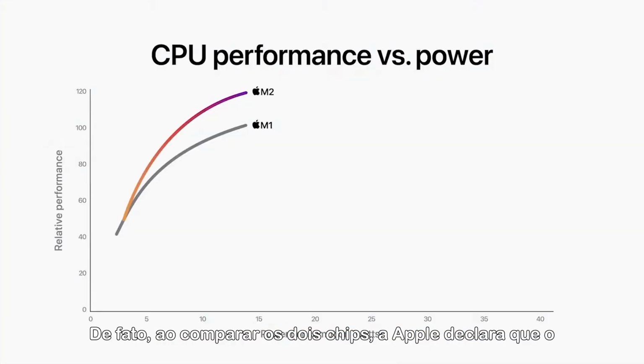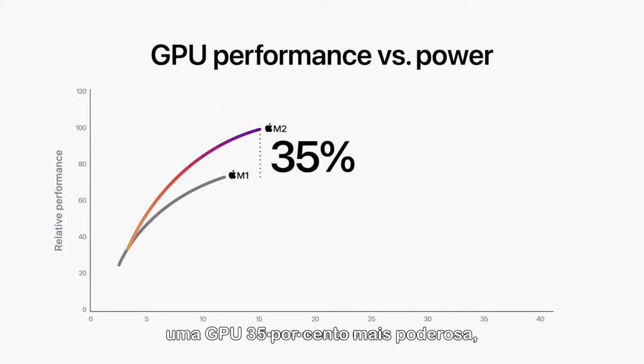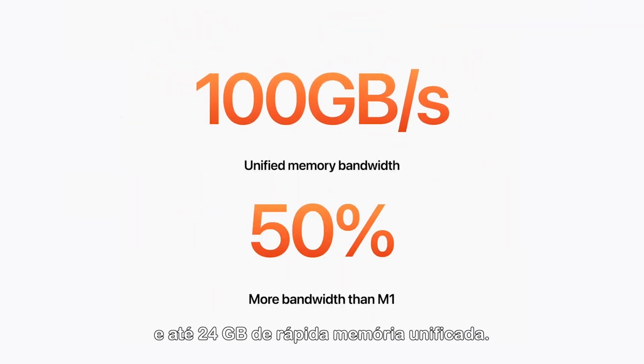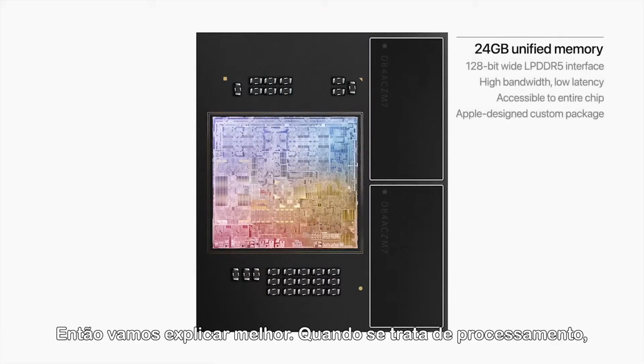In fact, when comparing the two chips, Apple states that the M2 provides an 18% faster CPU, a 35% more powerful GPU, and a 40% faster neural engine. It also delivers 50% more memory bandwidth compared to M1 and up to 24 gigabytes of fast unified memory. So let's break it down.